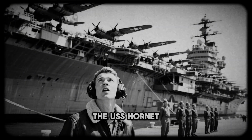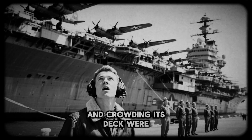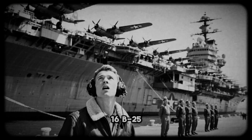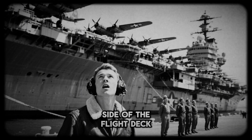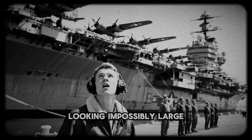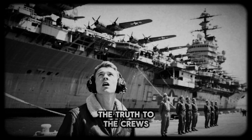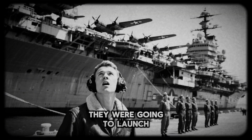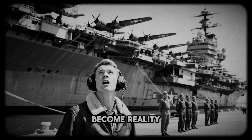The USS Hornet, one of the Navy's newest fleet carriers, sat at the dock, and crowding its deck were 16 B-25 Mitchell bombers, their wings hanging over the side of the flight deck, looking impossibly large against the carrier's superstructure. The sight finally revealed the truth to the crews. They were going to launch Army bombers from a Navy carrier. The impossible was about to become reality.